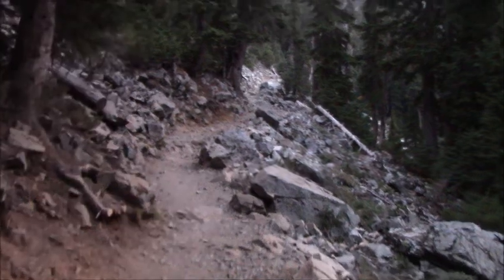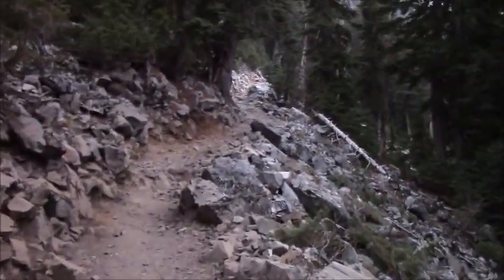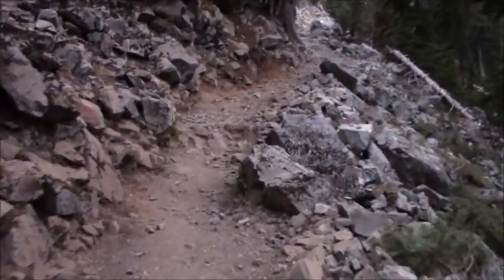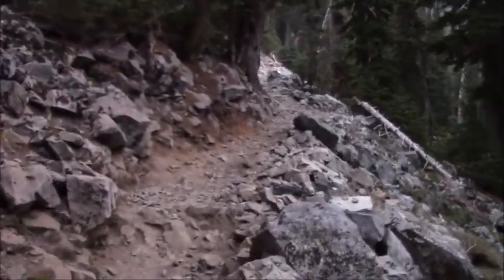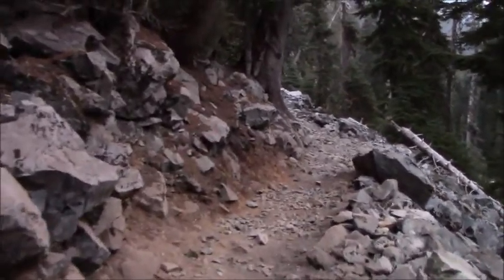Recently refurbished in this section. They shut it down for a couple months this summer, and you have a bunch of switchbacks up to a ridge top, and they've done a lot of trail work up here. So we wanted to come up and check it out.